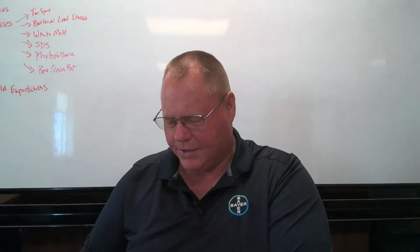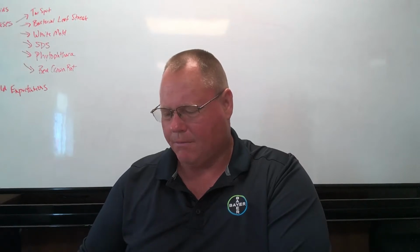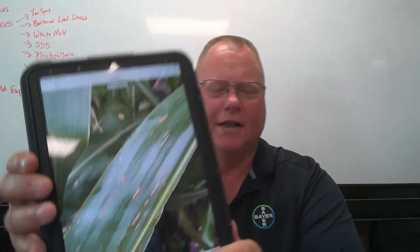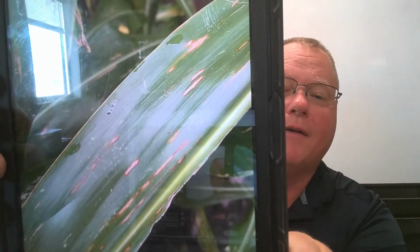So one corn disease that is a little bit like red crown rot, it's interesting because it's new. I will show some pictures of it here because it's kind of photogenic. It's a disease called bacterial leaf streak, and it's not really new. It's existed in the West for several years. So when you look at it, just looking at the leaf, it looks a lot like gray leaf spot, right?